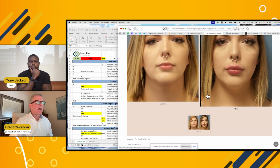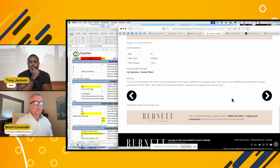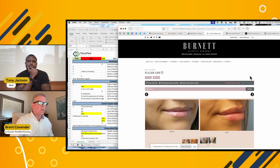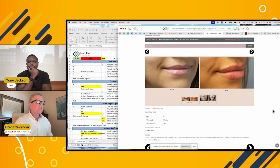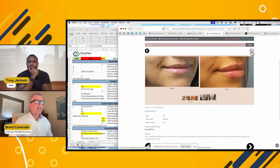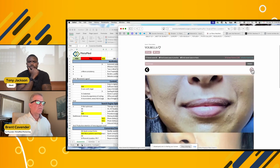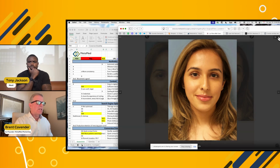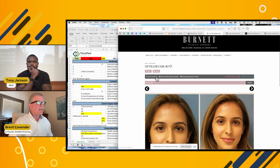So a properly architected photo gallery in an optimized website, Tony, is going to do all those things. If you're a potential patient, you're going to be able to move through. And I'm going to bring this down a little bit so we can kind of look at it more easily. It's going to give you the ability to look at any one of the patients in a particular field, right? It's going to give you the ability to maximize images. It's going to give you the ability to save your favorite cases and send them to the practice so that they kind of know what you're looking for. It has some real stickiness to it, right? You'll come back and keep looking for more cases.